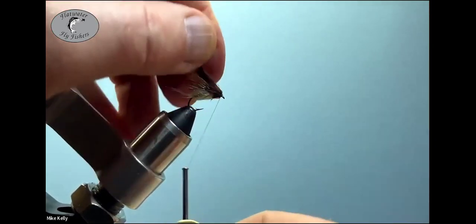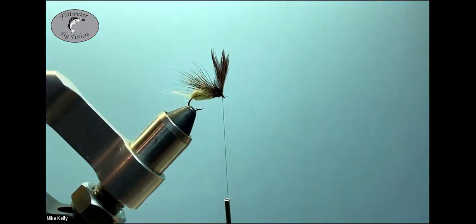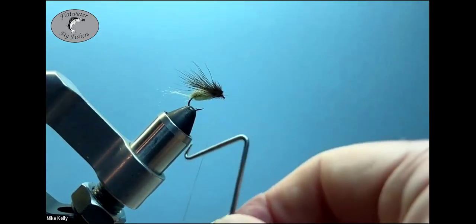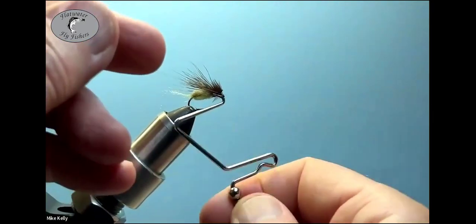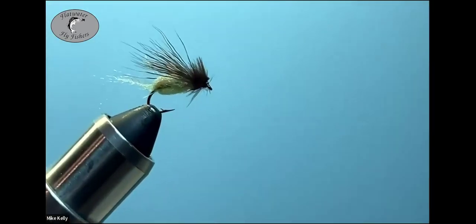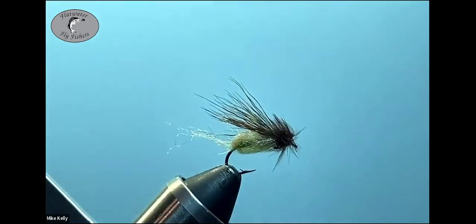A couple wraps over the top, and then a few wraps in front. A few more wraps in front. Cut that loose and whip finish. That's the emergent Sparkle Pupa. Any questions?